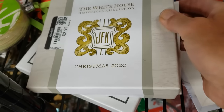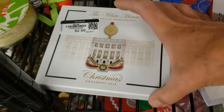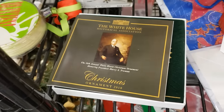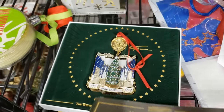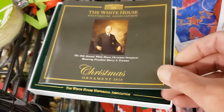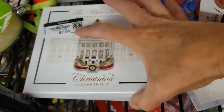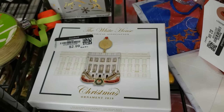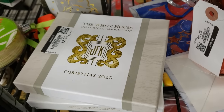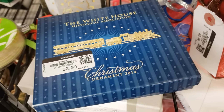And then this last one is Harry Truman. Oh, the White House Christmas tree. Those are great. Definitely picking all three of these up. $2.99 each. Going to have a quick look around too to see if there's any more. I think these will do really, really well on eBay closer to the holidays.